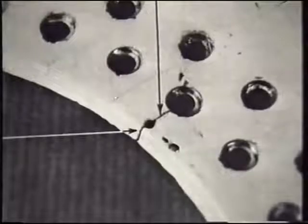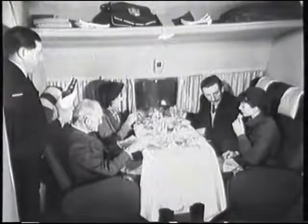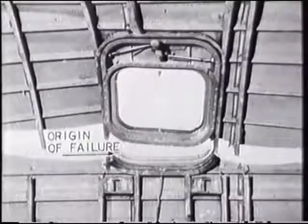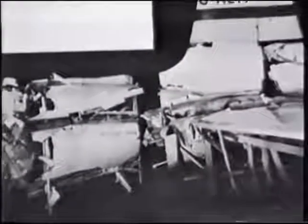But why? The investigation showed that the cause of the accident was the failure of the pressure cabin near a window. The failure began with a small crack here, developed over a period of flights. That's the position of the window that failed, with the cabin fully furnished. The weakness discovered at the corners of the Comet's windows and hatches and the craft's thin metal skin combined to make the plane vulnerable to the daily stress of pressurizing the cabin. These much publicized investigation results acquainted the public with the terms metal fatigue and explosive decompression.